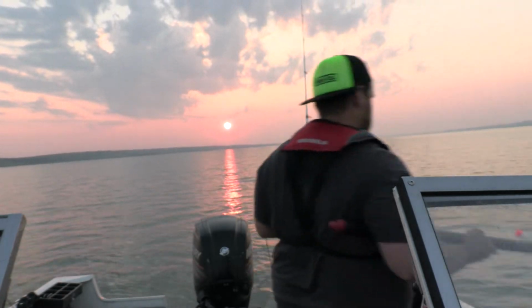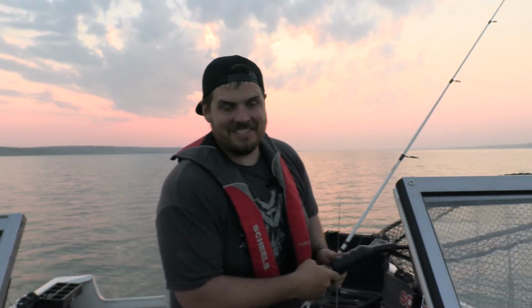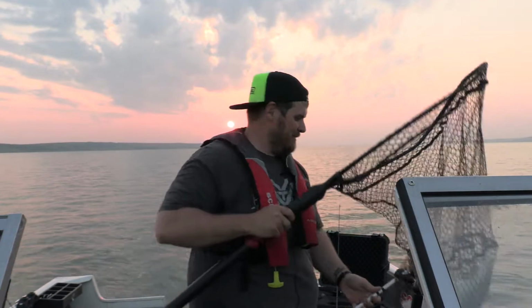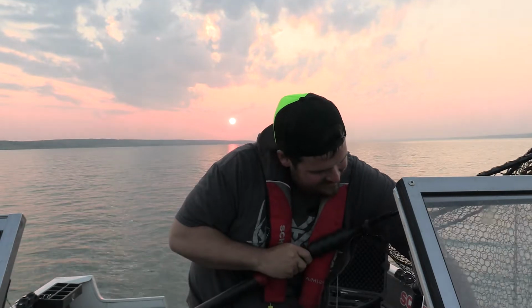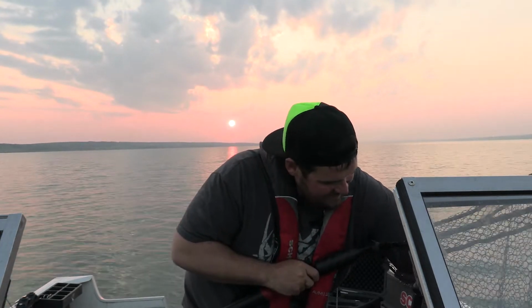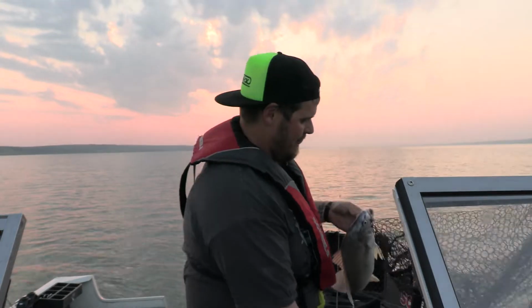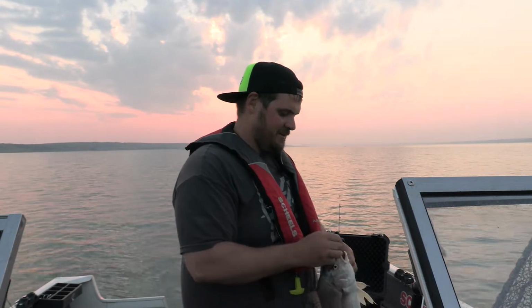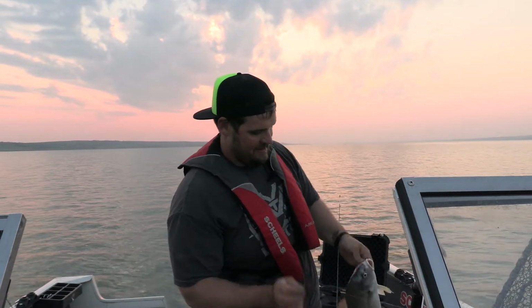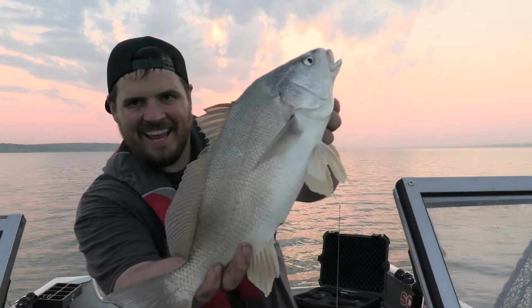Boys, this just turned into a catch, clean, and cook. Yep. Yes, okay. We have got ourselves a Lake Sakakawea freshwater drum.